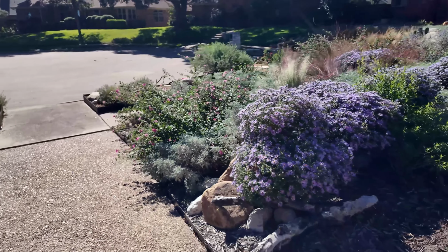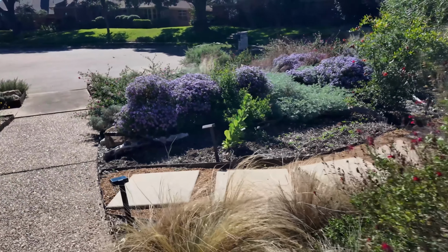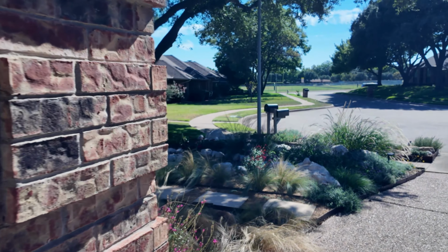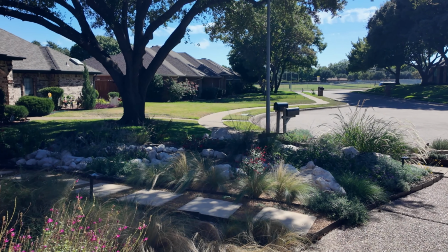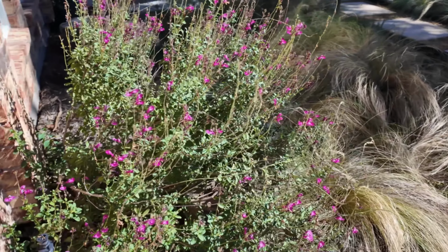Just a quick orientation. Right now we're looking at the west side of my yard that receives almost full sun, but we'll start the tour on the east side, which receives almost full shade in the morning, followed by sun in the afternoon. So right out the front door, over to our left, you'll first see some Salvia Greggii. This is called Pink Preference. I love Salvia Greggii for right next to the door.